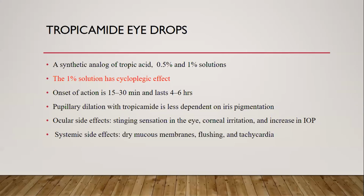So we can conduct our refraction within that 30 to 40 minutes. And the pupillary dilatation with tropicamide is less dependent on iris pigmentation, unlike atropine and cyclopentolate. So this one, it doesn't matter whether you have the dark iris or the brown one. The ocular side effects are stinging sensation in the eye, corneal irritation, and the increase in IOP, like every other mydriatic and cycloplegic drop. Systemic side effects are dry mucous membranes, flushing, and tachycardia. So you realize the cyclopentolate and the atropine will have more CNS effects because they cross the blood-brain barrier, unlike the tropicamide.